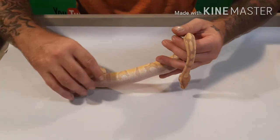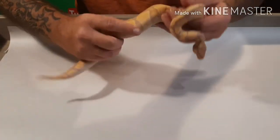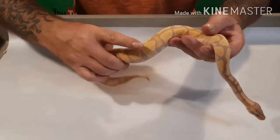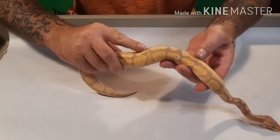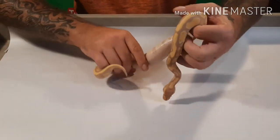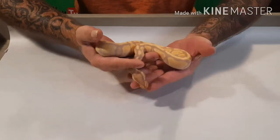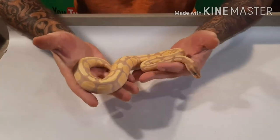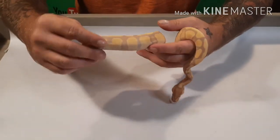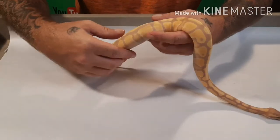I love the way, of course, it's a little hard to see with her in shed. I don't know if the camera will pick it up, but if you look on her sides, them beautiful oranges going up into the dorsal stripe. Just gorgeous. I mean, even in shed, this girl is beautiful. I hope the camera's picking it up. Look at the nice, beautiful lavenders coming through.